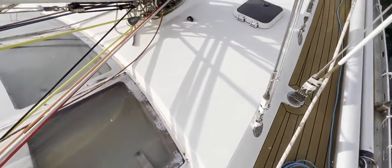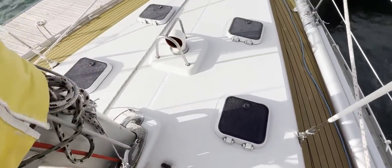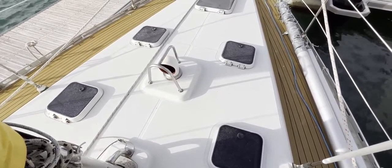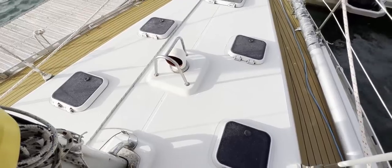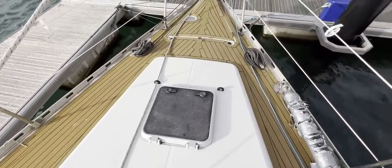Just for the purposes of the video, I'll just step up onto the coach roof and you can see just how nice and shiny we're looking at the moment. Hatches are suffering from the sun a little bit there, so some people may opt to change those, but we have got loads of hatches letting lots of light and air down below. We've got a nice big Dorade vent there, and in general all looking very nice up forward. Let's go over to the foredeck.